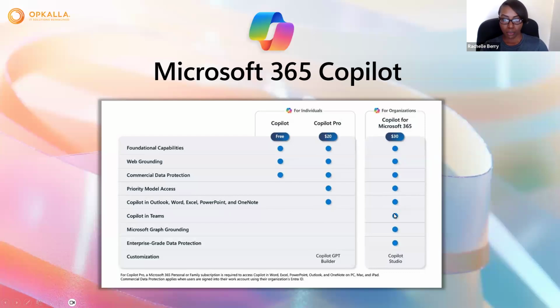All right. Copilot for Microsoft 365 also has Microsoft Graph grounding. What this basically means is that it uses the data that the user has access to, specific to any user access, any applications that they have access to. So if there are any sensitivity labels applied and that user does not have access to that specific information, Copilot will not be able to share that information with them. So it uses Microsoft Graph in order to provide that user with information that they have access to.